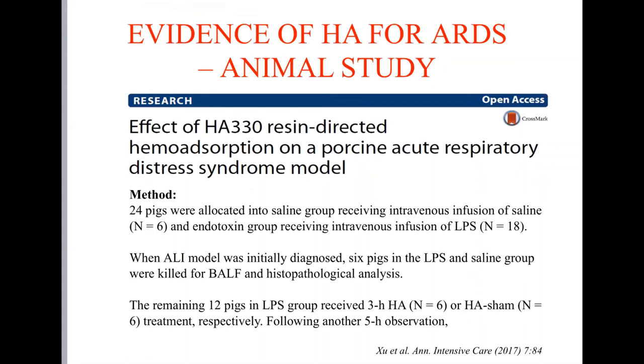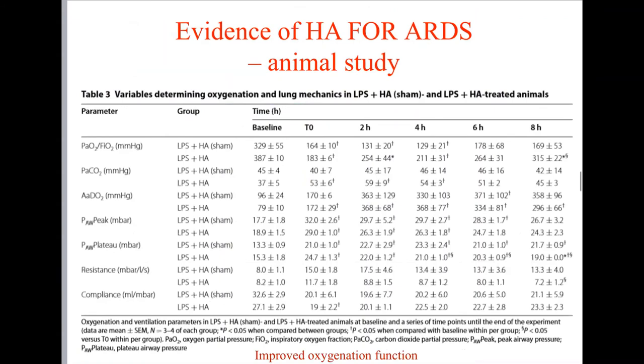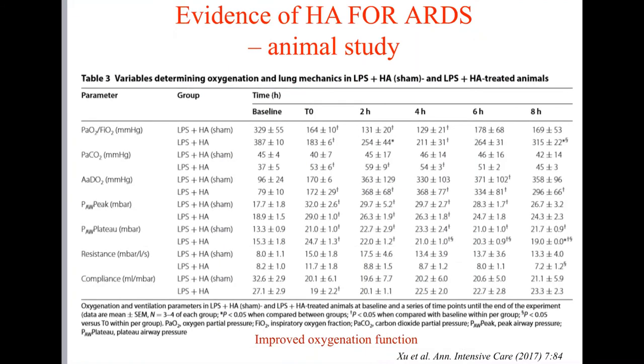When the ALI model was initially diagnosed, 6 pigs in the LPS and saline groups were killed for histopathological analysis. And the remaining 12 pigs in the LPS group received 3-hour hemoabsorption or hemoabsorption sham treatment respectively, and they were followed for 4 hours. The result is that all animals in the LPS plus HA treated group showed improvement in oxygenation, PO2 levels, and all their oxygenation values are much better than the LPS plus HA sham group. This shows the beneficial effect of the hemoabsorption.